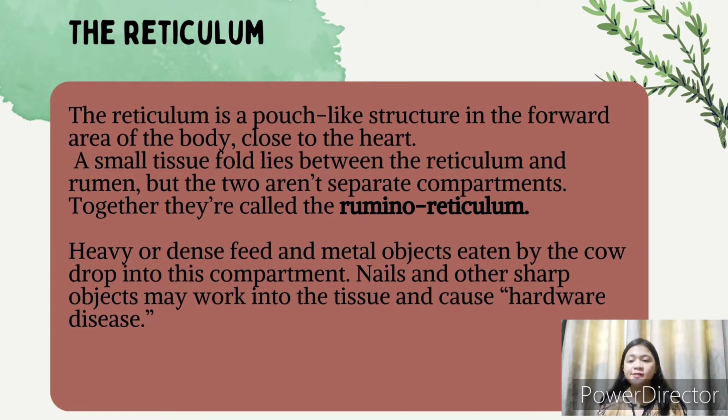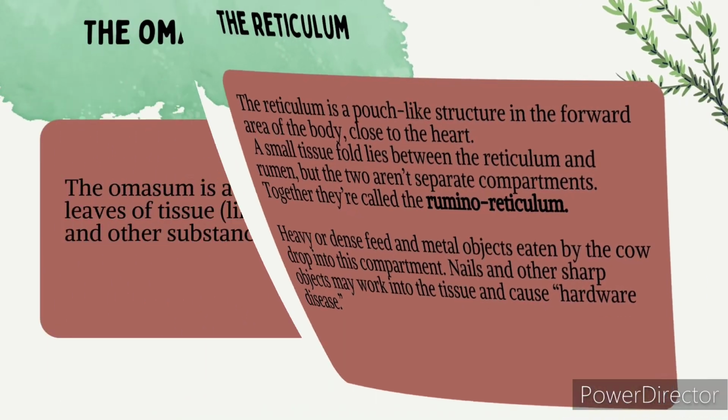If these nails or metal objects cannot be taken out of the ruminant animal, they can cause hardware disease. That is why veterinarians suggest getting these metal objects out of the ruminant's digestive system. Through what? First, they can suggest an operation, or they can suggest a magnetic instrument with which they will be able to get the metal out of the cow's digestive system.